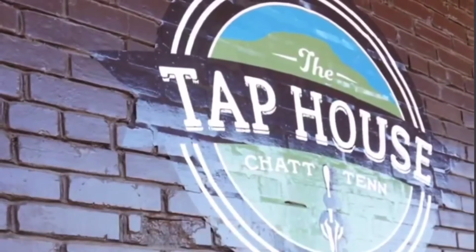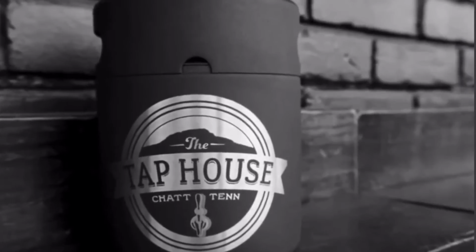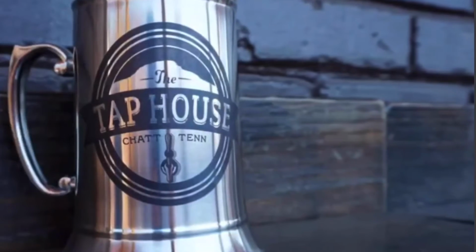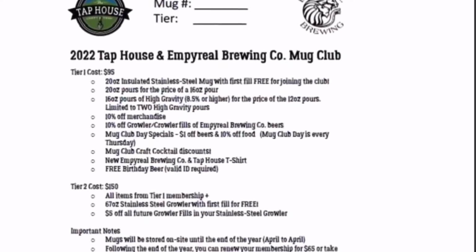We are signing up in-house, so you have to come in and get signed up for that. You get a couple different things. There's 2 tiers. You can do the 20-ounce sign-up, which is $95, or you can do tier 2, which is the mug, a bunch of other swag, and a 67-ounce stainless steel growler for $150, and you have to sign up in-house. We're going to release all those mugs on Saturday, April 9th, when we do the 5-year anniversary.